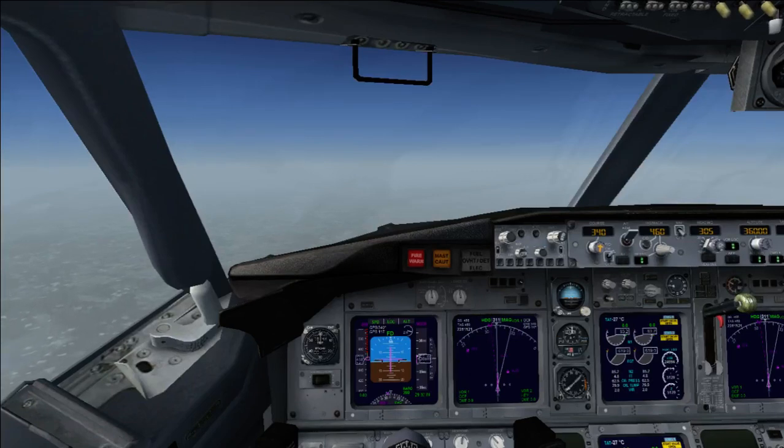Atlanta Center, Delta 2125 at 3000 on the Jacks 2. 2125, Atlanta, roger, radar contact.